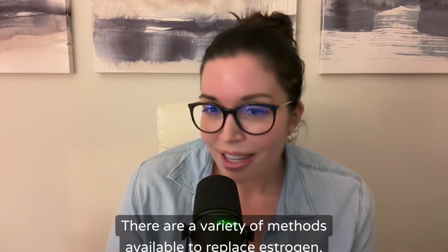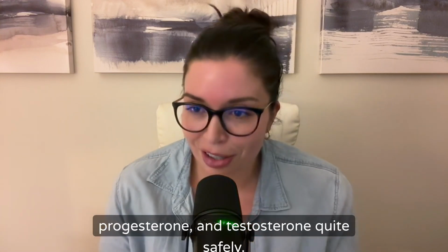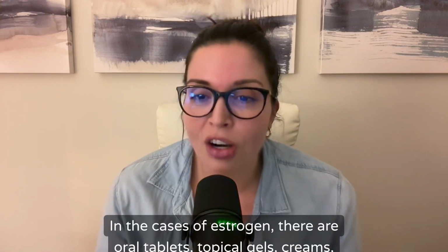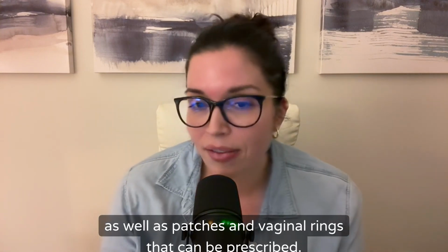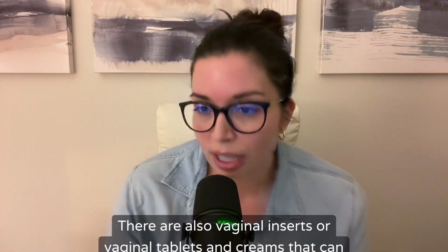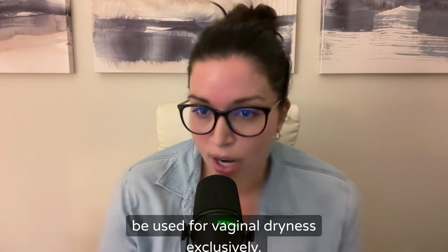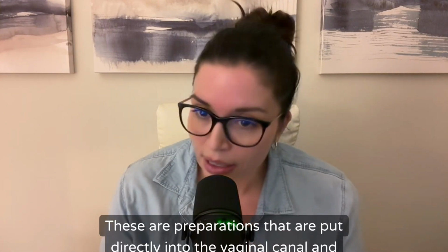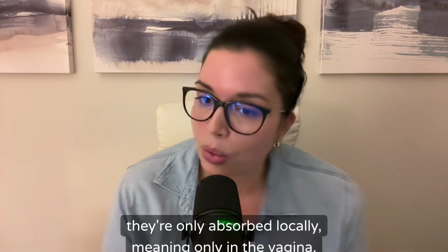There are a variety of methods available to replace estrogen, progesterone, and testosterone quite safely. In the case of estrogen, there are oral tablets, topical gels, creams, as well as patches and vaginal rings that can be prescribed. There are also vaginal inserts or vaginal tablets and creams that can be used for vaginal dryness exclusively. These are preparations that are put directly into the vaginal canal, and they're only absorbed locally, meaning only in the vagina.